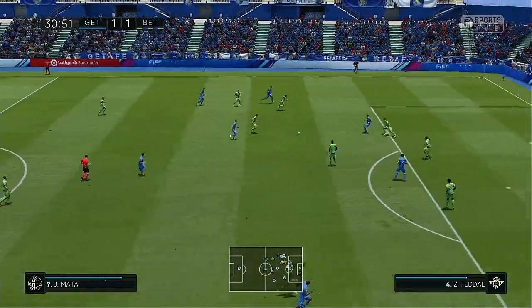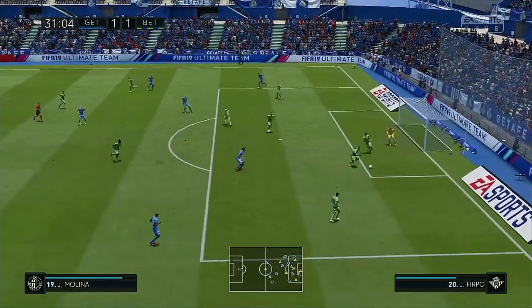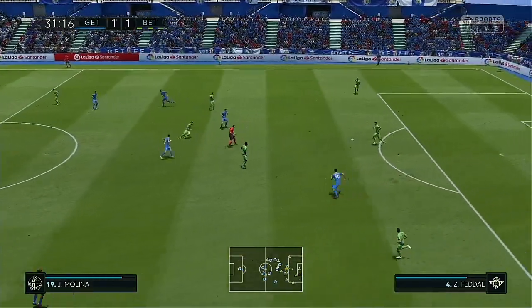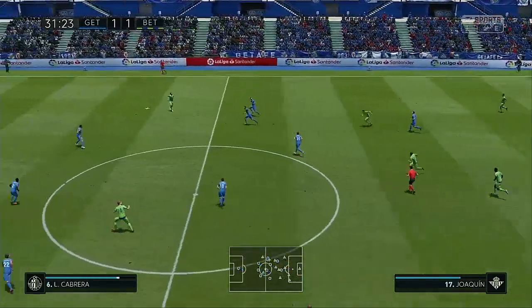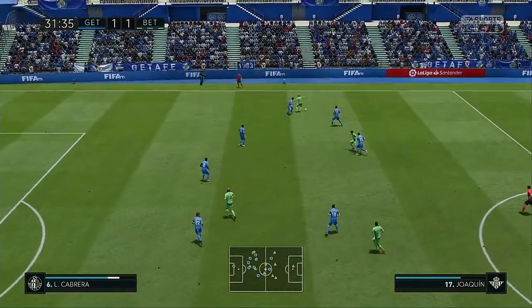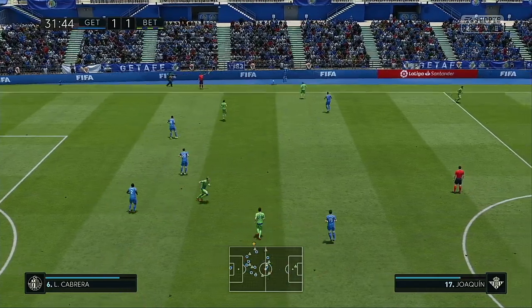Some options now for the pass. Tried his luck. The shot's hit the post. So close to taking the lead there, but the woodwork denying them. Just got to keep playing the way they are. Playing some good stuff at the moment. Done well under pressure here to hold the ball as the challenge came in.